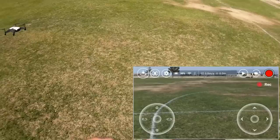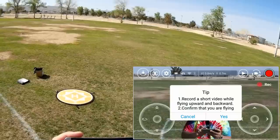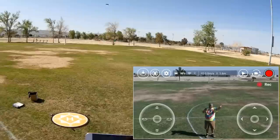Let me go a little bit higher, right there, and let's go into that automatic flight mode and up and out. It takes a short video while going up and out. Hit yes. And it's automatically recording. You don't have to hit the record button for up and out. Hello, or goodbye. And notice, we lost video. Well, the signal stopped at that point.